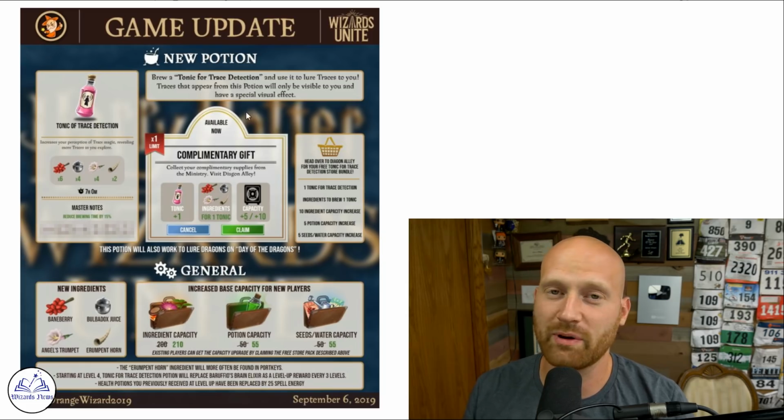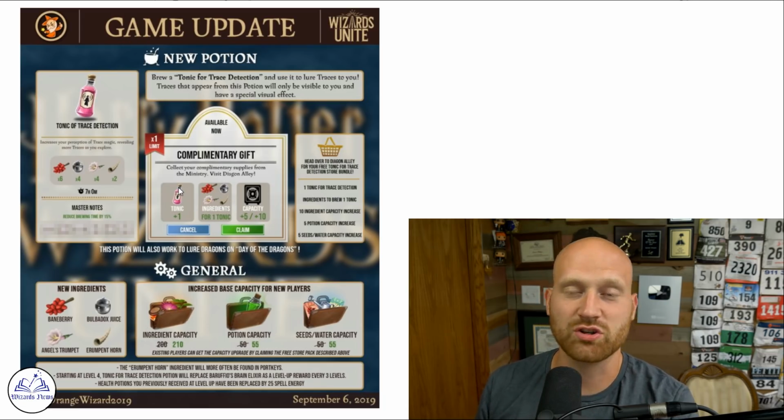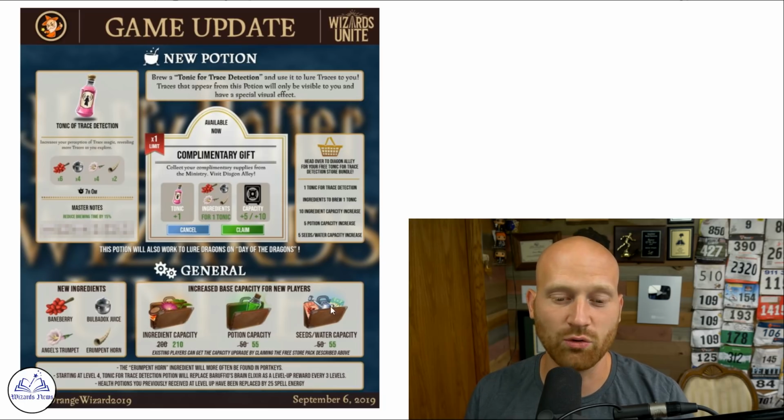There's also a complimentary gift that comes along with this. It comes with one tonic. It comes with enough potions to brew at one time. And it also comes with potions capacity, potion ingredients capacity, and the seeds and water capacity. So this will bump up all of your vaults, not your energy vault, but all the other vaults, up by 10 or 5 items. So this is kind of cool.